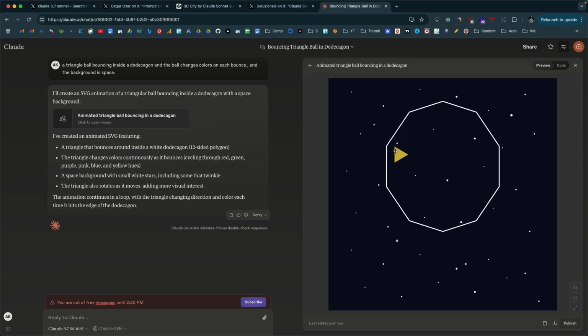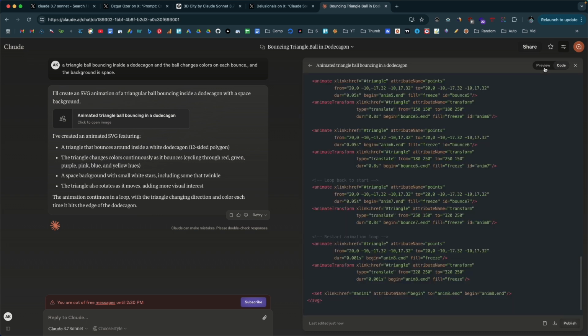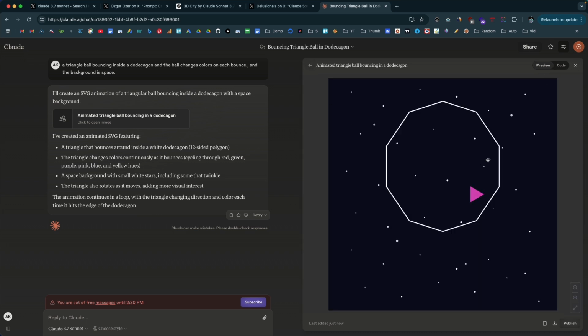All right, so this is what the AI has generated, and as you can see, we have this triangle thingy inside of this circle ball, and it is changing color every time it hits the wall of the same. Oh yes, so that's for that.